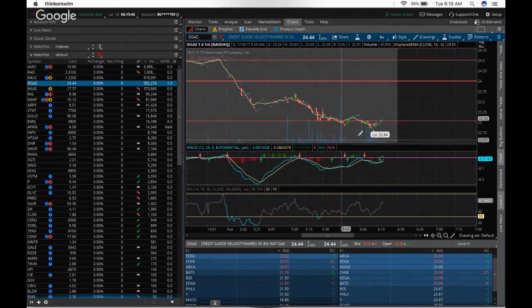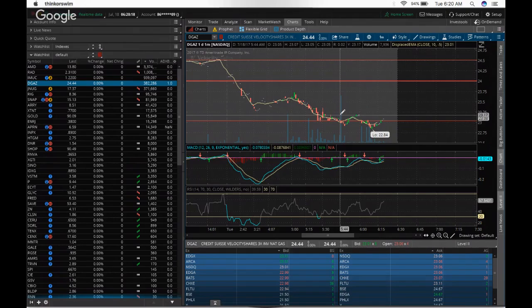Again, I'm using the TD Ameritrade Thinkorswim platform to do my technical analysis, but I'm using Fidelity to actually execute my trades. Give me 1 second. All right, it looks like it's still having somewhat of a pullback. So buy $23. All right, I can buy 155 shares. I think 155 shares would be fair.